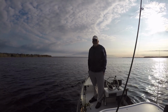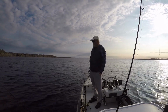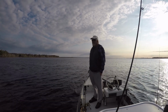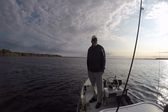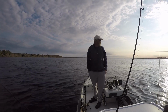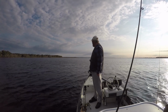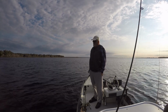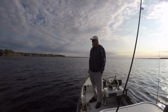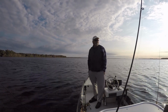I idled all the way out to where I'm at. You can probably hear a lot of traffic noise in the background, and that's because I'm really not that far from the bridge, just because I don't want to run the outboard, because of the wake issue. So anyway, we'll see how today goes. It's windy, big surprise. I'm sure once I get past this point, the lake's going to get pretty rough.